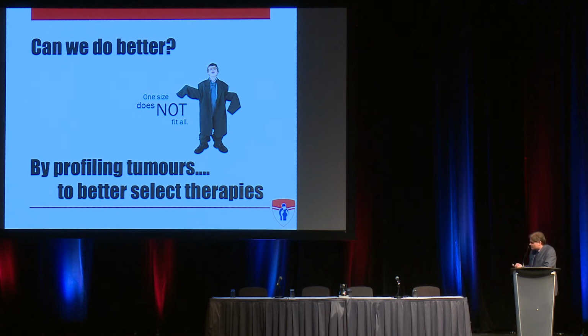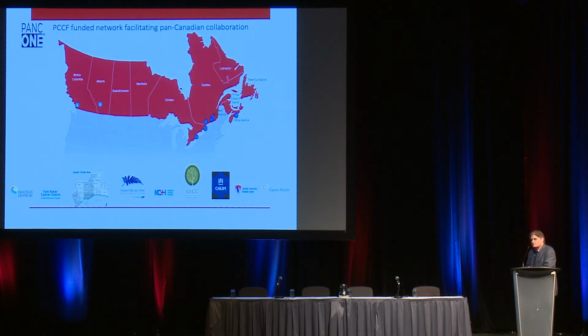And here's the hypothesis. You know, this is research. This is the innovation part. The innovation part is if we profile the tumors of a patient, we take a biopsy and profile that tumor, maybe we could figure out what is the right chemotherapy for the patient. And that's where we're at. And this is where PANC-1 came in.